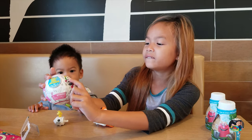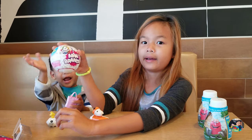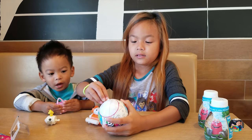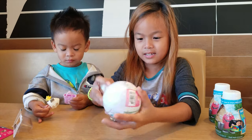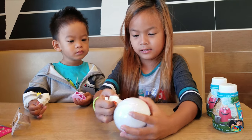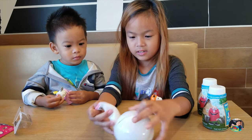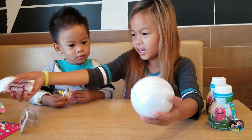Now let's open this last toy. It is called My Surprise Mini Brands. Look at this, it's just a white ball.